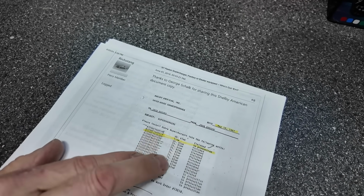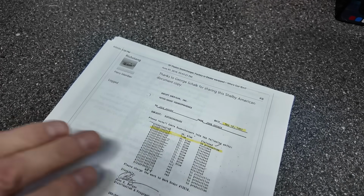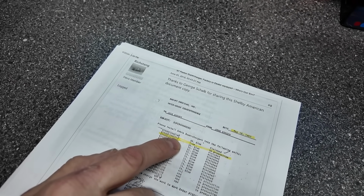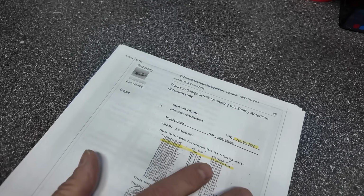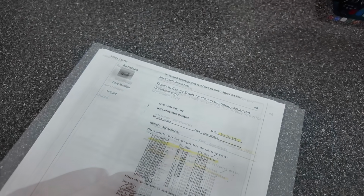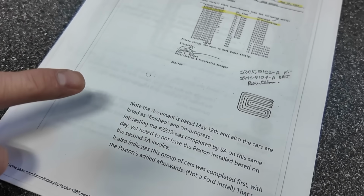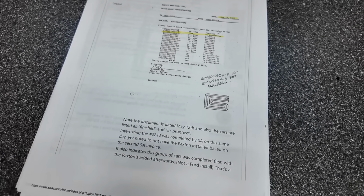Both are lime gold. They're the only lime gold car, or this was the only lime gold car to get a supercharger, but this car has been restored and it confirmed it never had a supercharger. 2213. Never got a supercharger. And yet, it's on this list of May 12th as in production. In production to get a supercharger. But how do we know it didn't get one? This car is well documented and restored.